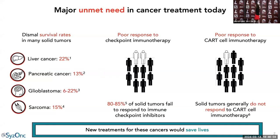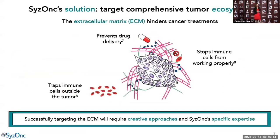Now, it might surprise you to learn that these kinds of cancers have one biological mechanism that's in common. In fact, immunotherapy response also shares this mechanism, and that's the extracellular matrix, the ECM. So you'll have to learn that term today. The extracellular matrix hinders a lot of cancer treatments, and our solution is to treat tumors as the complex ecosystems that they actually are. And the ECM is hindering these cancer treatments by several different distinct mechanisms.